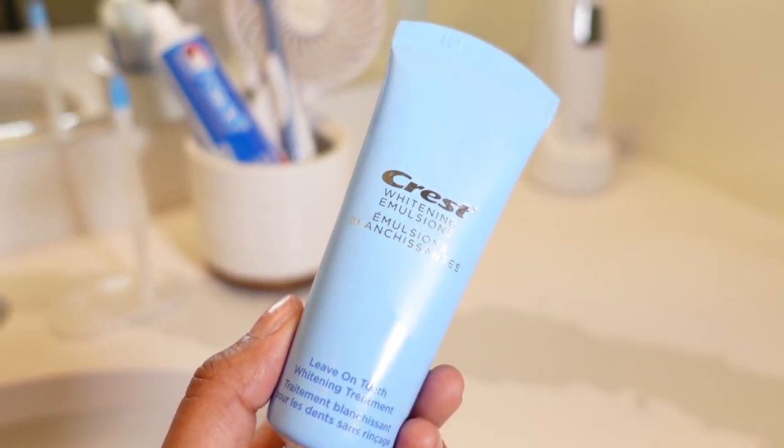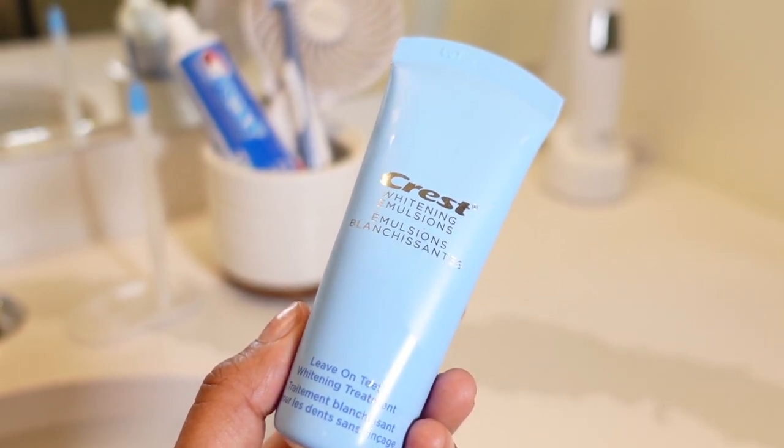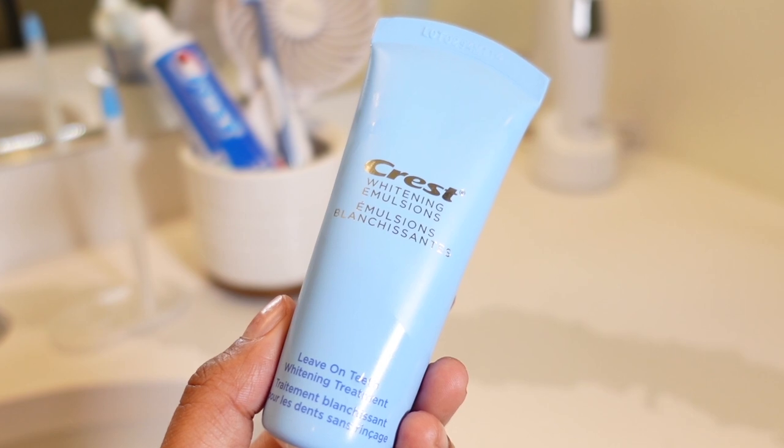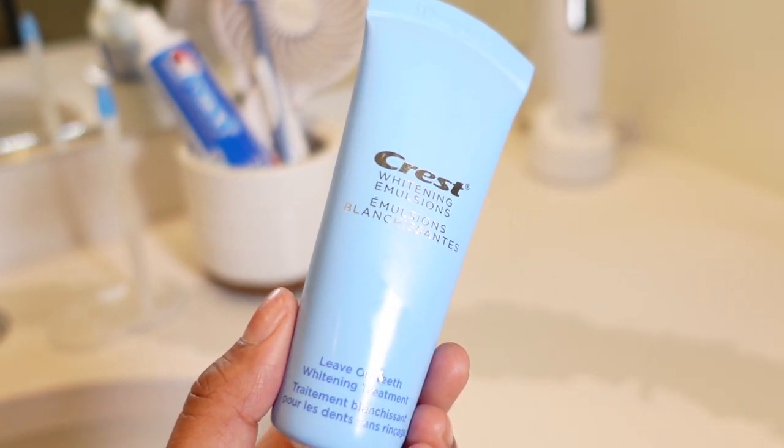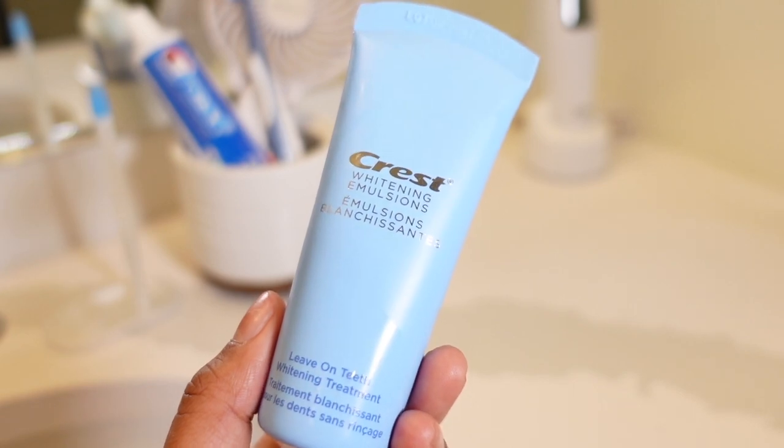I know so many teeth whitening products where you have to brush your teeth or rinse your mouth after. This product saves so much time, and that way you can incorporate it and really get faster results without having to compromise your time. I'm gonna be using this product 2 to 3 times a day consistently to see how it works in my routine and how it works for me.